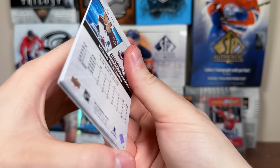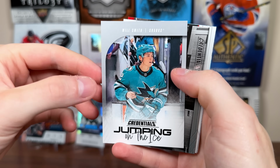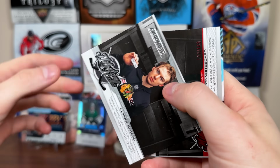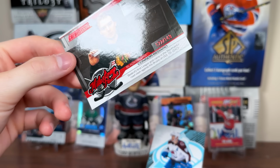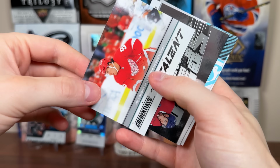Next pack, a 24-25 credential. We got Eklund. There's Jacob Slavin and jumping on the ice. More common insert there. Will Smith and Bedard. Milestone puck, which I might as well show this card. Red to 149. First NHL gold puck there for Bedard. So there's a number to a rare ratio card there. Okay. And Mikko Rantanen.